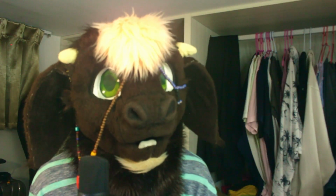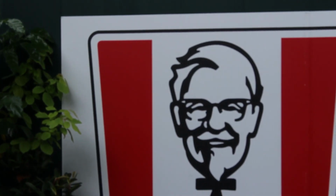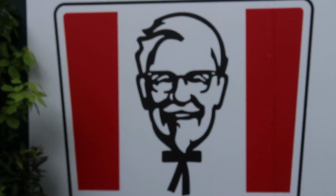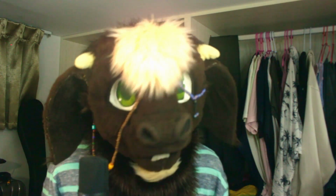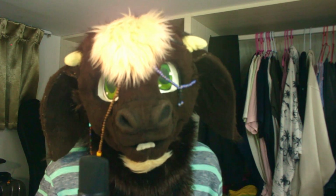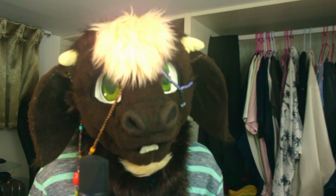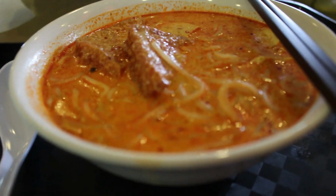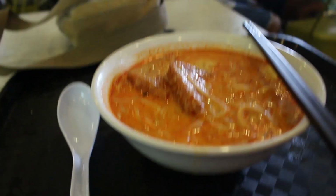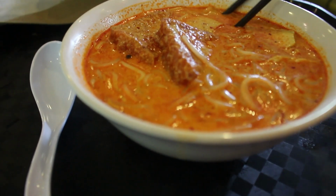Now there were some options for lunch. I could have KFC, or I could have actual food from Singapore or Malaysia. And I stuck with the Singaporean Malaysian food, the one you might associate with Singapore, which is laksa. It's a spicy little noodle soup, and it's popular in Southeast Asia.